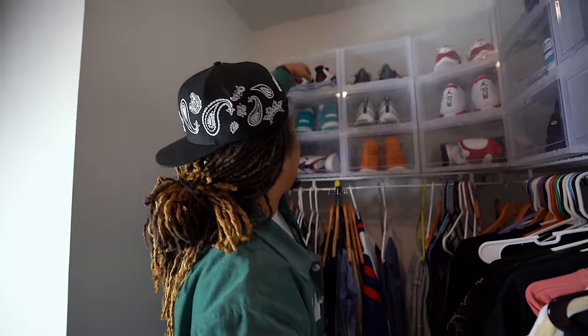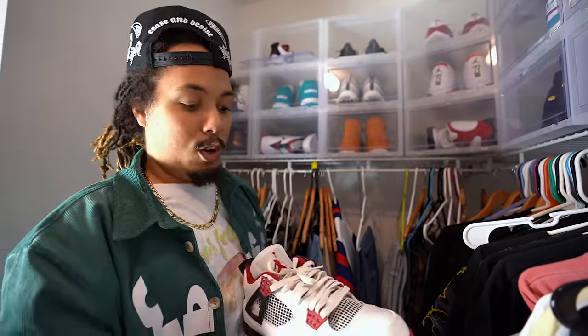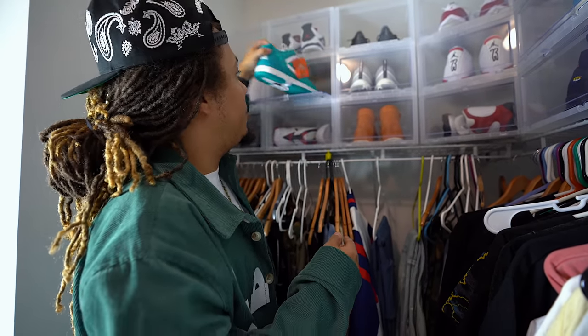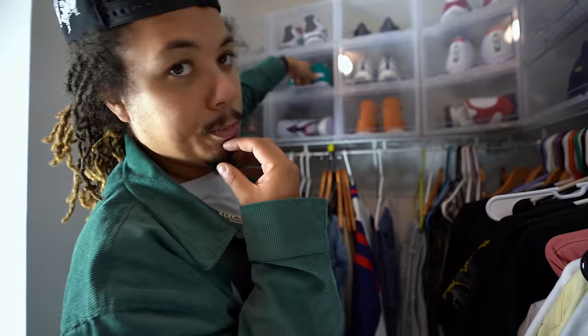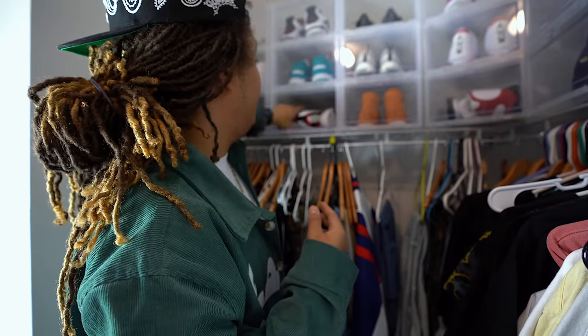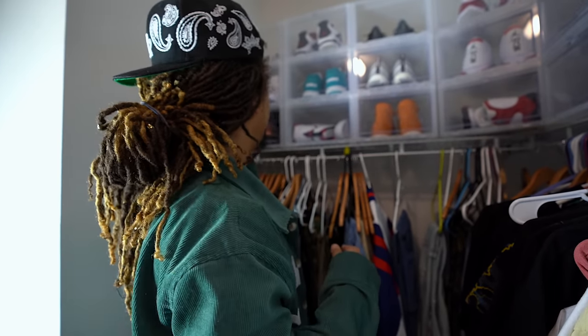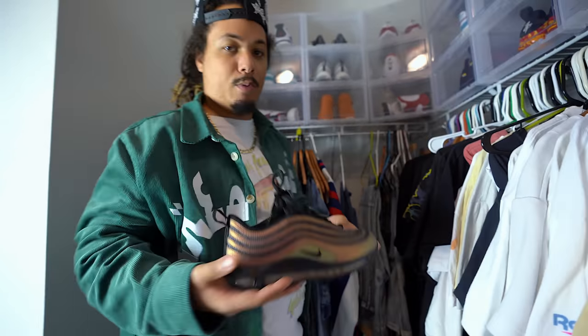We have here Fire Red 4s. This is the 2012 one. Jordan on the back. Air Force 2s, Supreme collaboration. This shoe like dropped. It was a brick. It was a super brick. Jordan 7 Hare. I mentioned Skepta earlier. Air Max 97 Skepta collaboration.